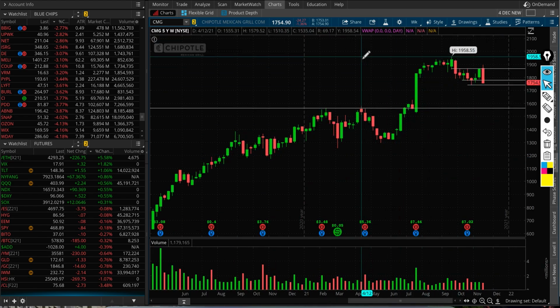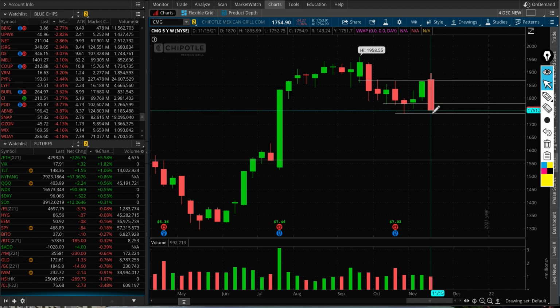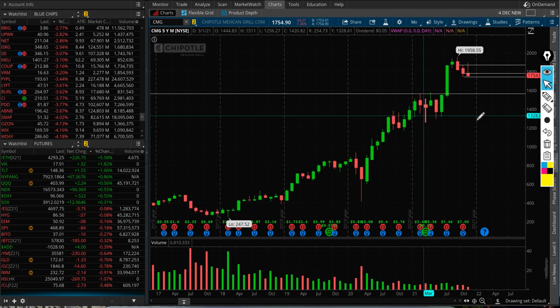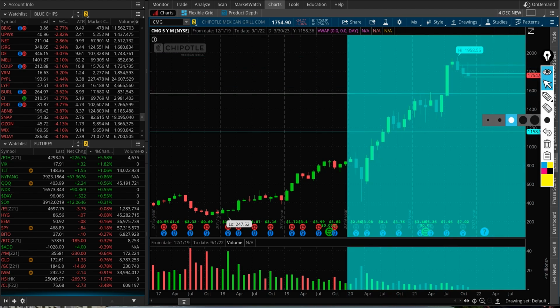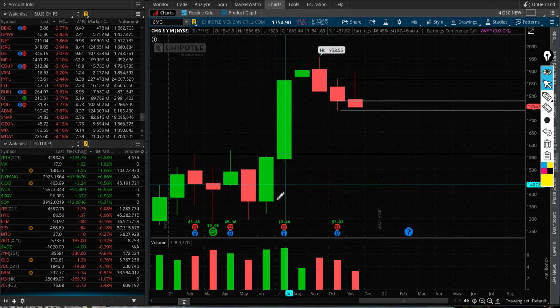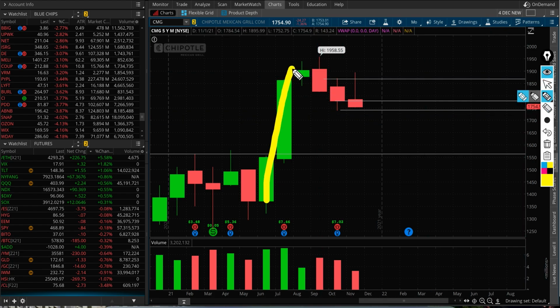Also, let's take a look at the weekly chart. On a weekly chart, you can see that was a big down week. What about the monthly chart? If you look at the monthly chart, these candles could be telling you a lot. Three months in a row, it ramped up, pretty much moved after earnings really, really good, and then started coming down slowly.